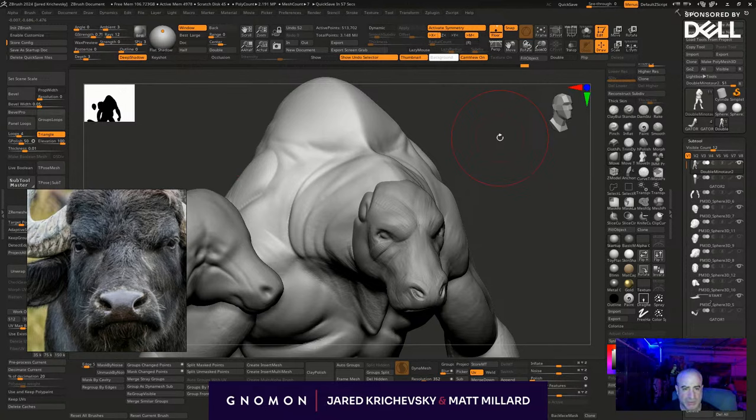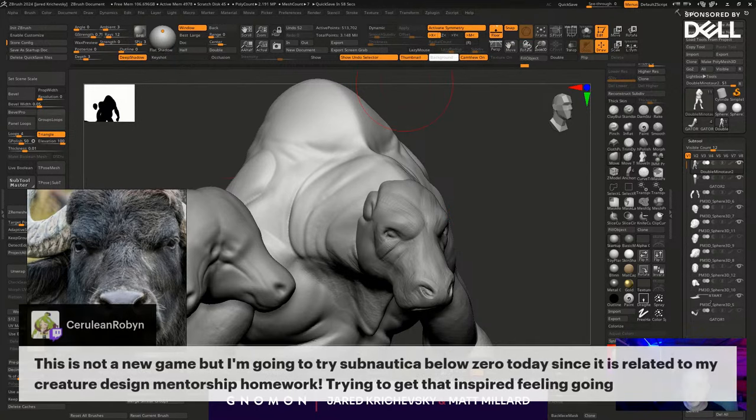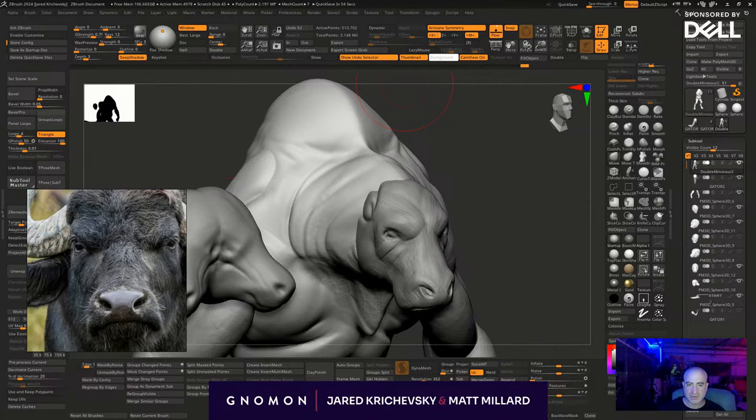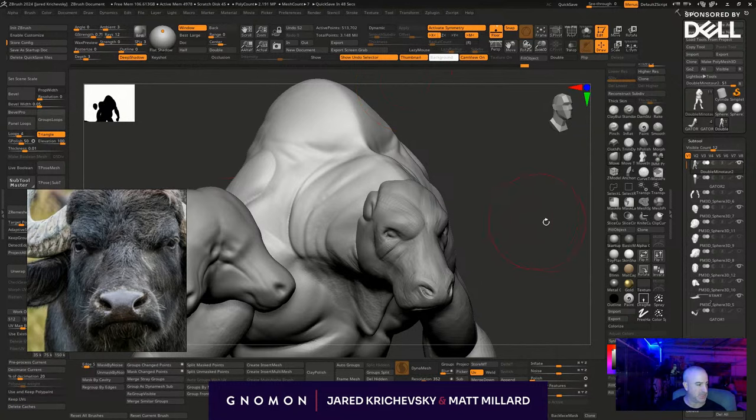Subnautica Below Zero. Related to your creature design mentorship homework. Trying to get that inspired feeling going. Yeah, Subnautica's great. Never played it, but I like all the art. Yes, thank you. We need creepy minotaurs. More creepy minotaurs.